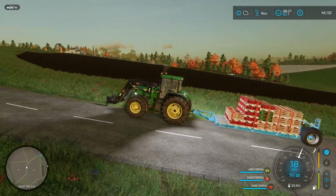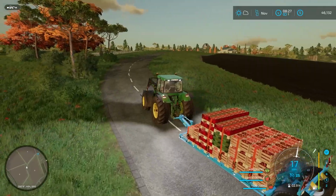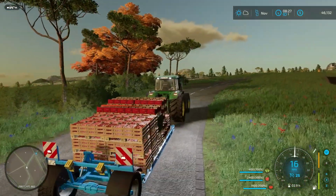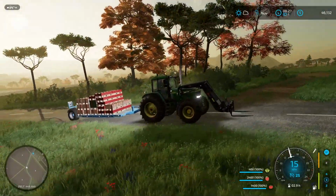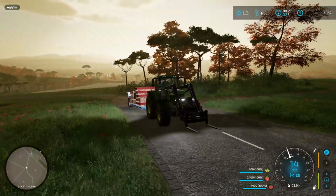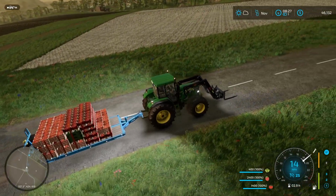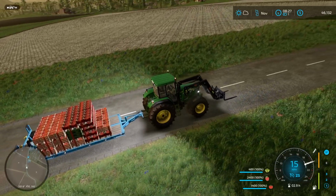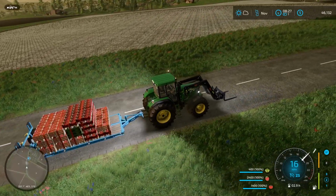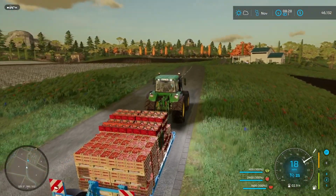I don't know what I was thinking with that Zetter. This tractor can barely make it up the hill with this trailer. This thing's got almost 200 horsepower. The poor little Zetter is desperately trying to climb this hill. It couldn't even make it on flat ground. There was no way it was going to make it up this hill. That's one of the new things with the weight. Back in Farm Sim 19, you could have done anything with any tractor. Weight didn't really seem to matter, except for on sale price.